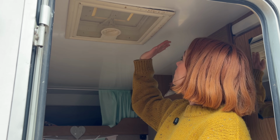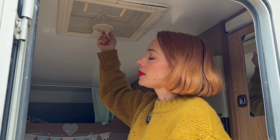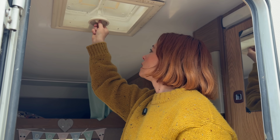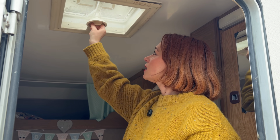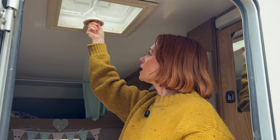There's a little bit of a problem with the skylight in that we can't get that to stay up, but another job to add to the list. But you turn this and then you get some more fresh air. It does have a habit of collecting flies in here though, so that needs to be emptied regularly.